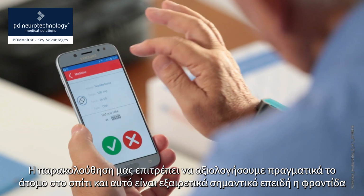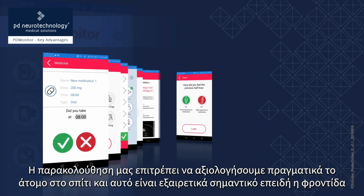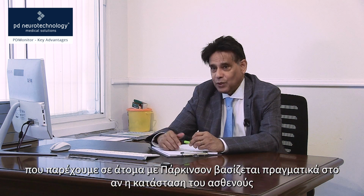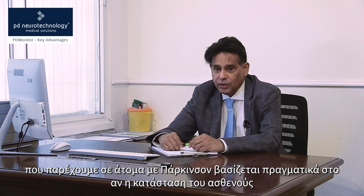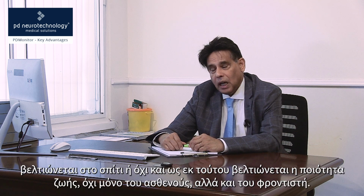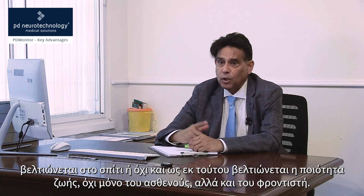The monitoring allows us to really evaluate the person at home. And that's critically important because the care that we provide for people with Parkinson's is really based on whether or not the patient's condition is improving at home, and thereby improving the quality of life, not just of the patient, but also the carer.